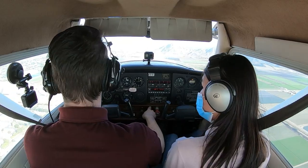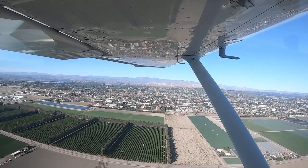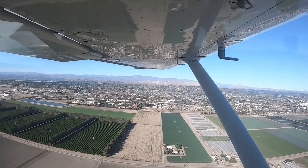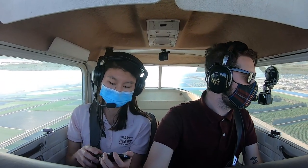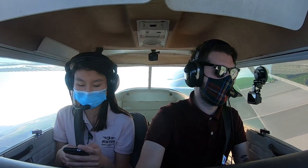Don't forget the carpet. System 43 Lima, base turn approved, runway 26 clear for the option. Number 26 clear for the option, turning base 43 Lima. System 904, number 2, follow traffic 2 mile left base, runway 26 clear for the option.